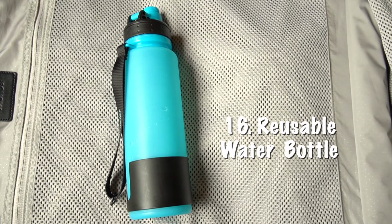Most people know by now that you must be traveling with a reusable water bottle. And one thing we bought was this one that actually collapses. It was totally unnecessary. We don't need a water bottle that collapses, but it's good to have a water bottle at all just to be able to fill up at the airports and to make sure you're not buying a lot of plastic.